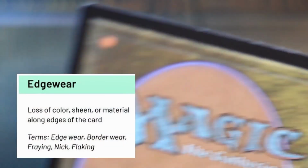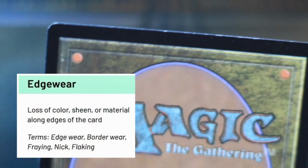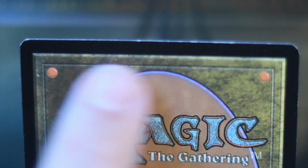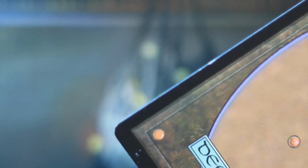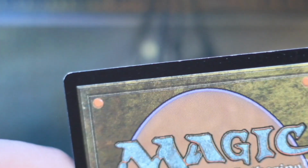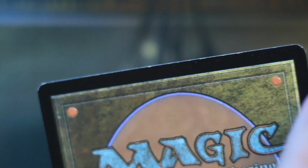Okay, so we're just going to go through the different types of imperfections that can occur on cards. We're going to start with edge wear, and here we go. We've got a card here with some considerable but slight edge wear. You can see the whitening across the top here. There's another spot right over here. That is enough to be considered slight edge wear, maybe even minor edge wear as it extends over so much of the top of the card here.